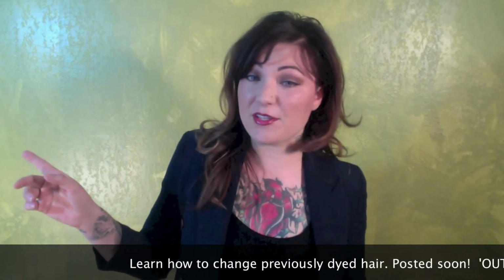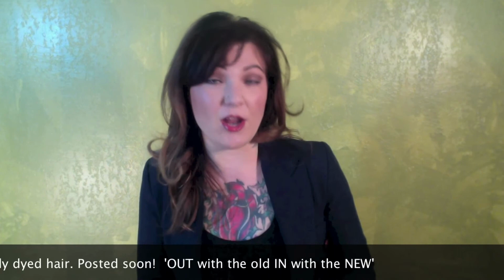Okay, lastly, let's go over trying to make your hair lighter using dye. This is very easy if you've never dyed your hair before. It's as easy as opening the box of permanent dye and applying the dye. If you've ever dyed your hair before and you want to make it a lighter shade, stop, drop, scroll over to Salon Free's video on how to change your dyed hair a new shade, titled Out with the Old, In with the New.